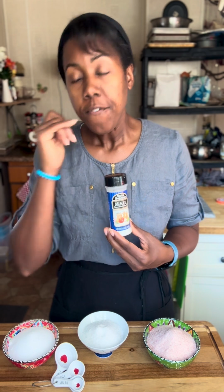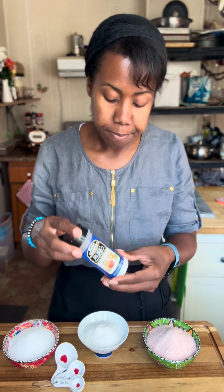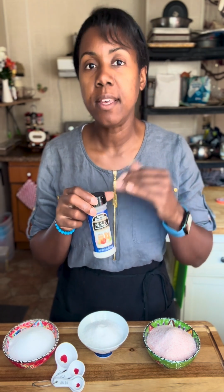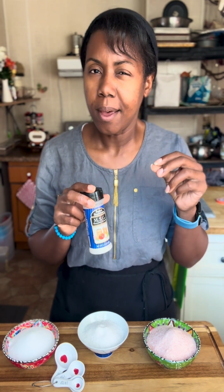Also, if you use chicken bouillon, it has MSG in it. And that's kind of the secret ingredient of chicken bouillon. So I have no problem using MSG. I keep some in my kitchen. But if you have a problem with it, then just leave it out. However, if you do leave it out, just know you're missing that extra flavor that your food has.